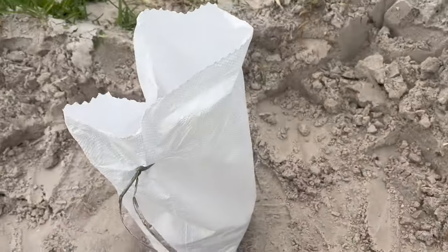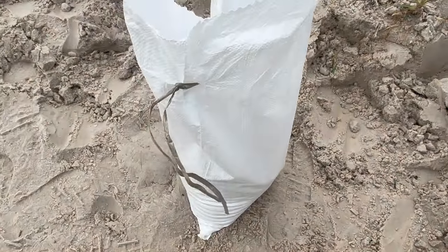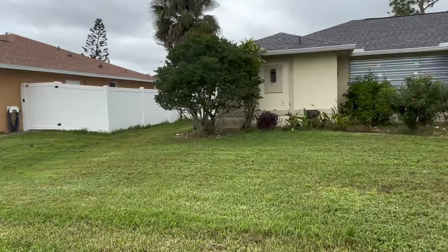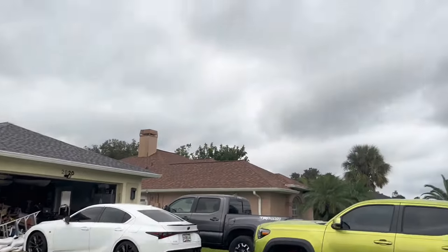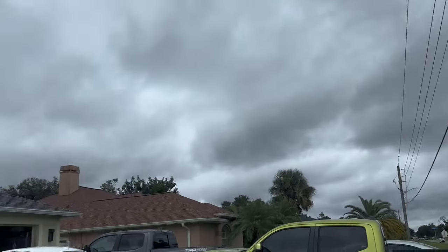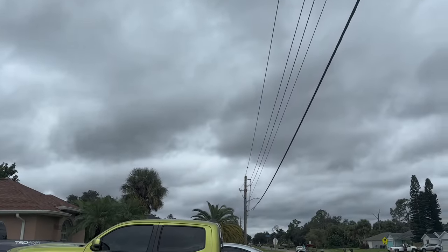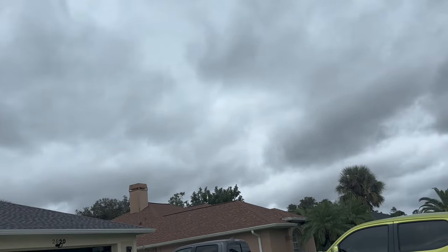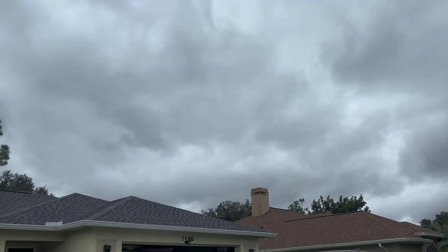Got some sandbags going. Already got 4 over there. Got this one, and that should be it. Our shutters are up. And yeah, so now we're in the preparation phase. This is the sky, and it's supposed to hit in 2 days. So this is probably just an old storm that's probably gonna move out of here and head towards the main storm. It's gonna turn into a band.